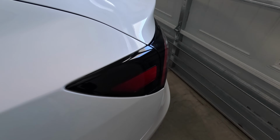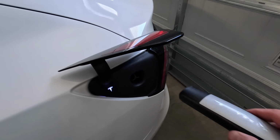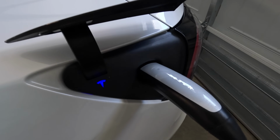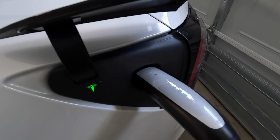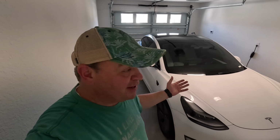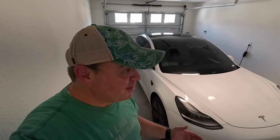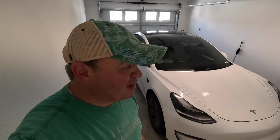Boom. There you go. Just that easy. Press the button again. Opens back up. Plug it in. Blue. The click. And now it's back to flashing green, so it's all charging up. So again, it's just that easy with Tesla's onboard charging management system there. You just kind of plug it in, forget about it, and it will stop charging automatically whenever you get to that desired preset level.